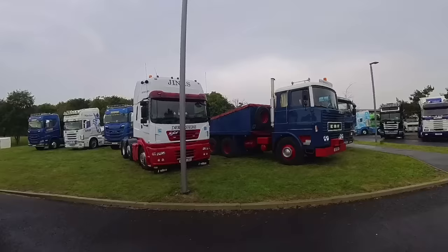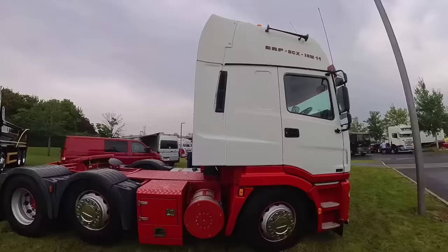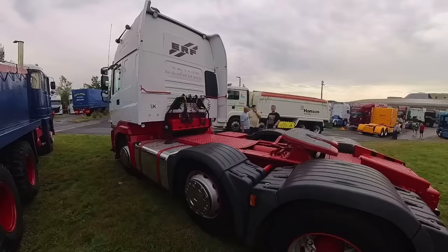Then I come across this ERF, which I recognised from an article that I read a couple of months ago. It was bought by a 27-year-old first-time owner driver. It had worked on fairgrounds for all but a year of its life, and therefore had never had an MOT because it's exempt. Until now. Luckily, the lad is a qualified HGV mechanic, so he was able to get it up and running to be a working truck again. And because it had spent all of its time on fairgrounds, it had really low mileage for the age of the truck.